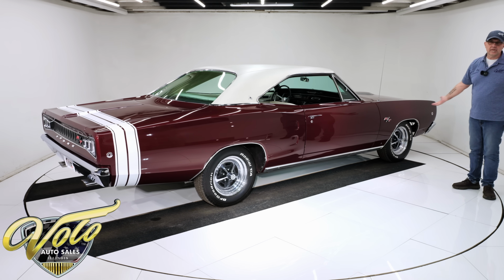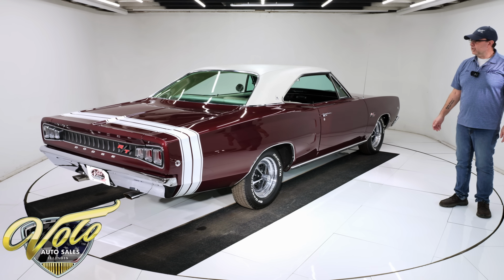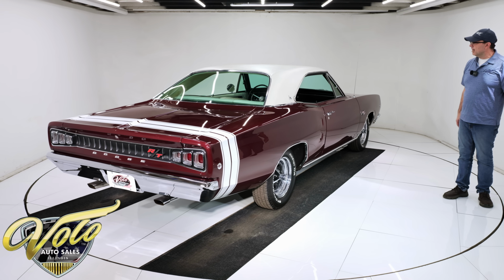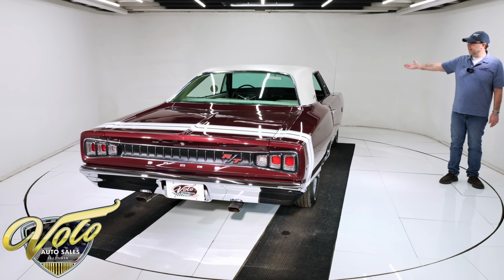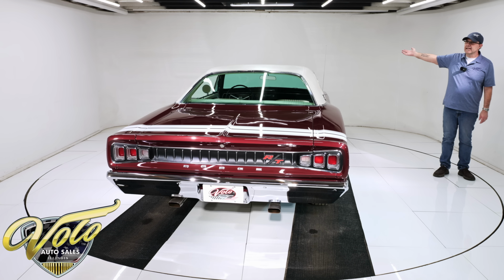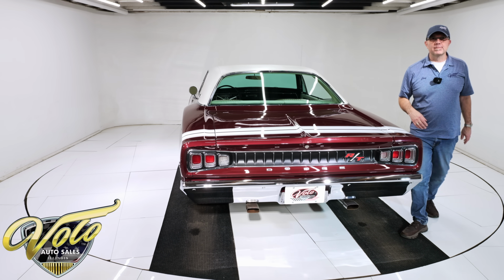The floors just look to be rock solid, factory undercoat, just a clean, straight, presentable car. Again, the colors are great. I keep talking about the colors, but let's not forget it's a numbers matching 440, factory air, power steering, power brake car too. 68, you don't see many of them.